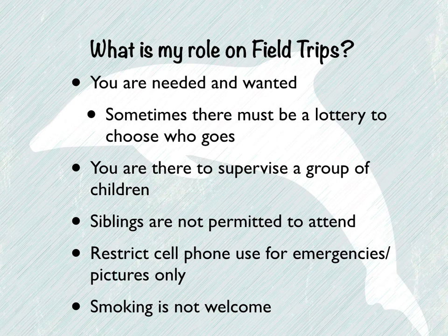Siblings are not permitted to attend field trips. It just adds to the logistics of a kind of a crazy day. And please restrict your cell phone use for emergencies and pictures only. Please don't be talking to friends or those kind of things. That would be great. And smoking is never welcome on campus or off campus when we're around students.